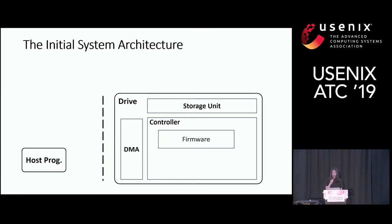Now let's apply it into our system. I will first start with the initial system architecture and keep refining it into the final architecture. So first, let's add programmability to the storage drive. We add an FPGA chip into the storage controller, which is able to perform in-storage computation. To leverage the drive programming capability, the host first offloads computation logic by reprogramming the FPGA chip.